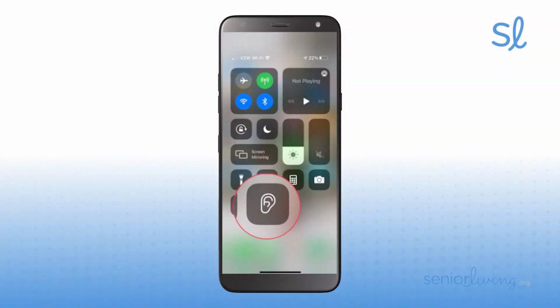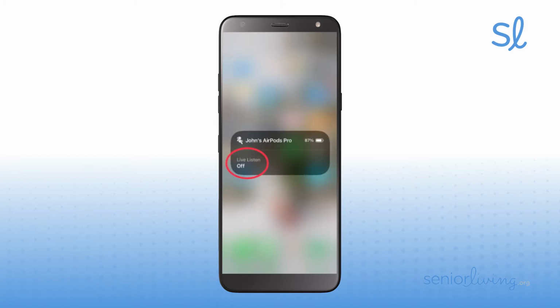To use the Live Listen feature, connect your AirPods as you normally do. This feature should work with AirPods, AirPods Pro, AirPods Max, as well as Powerbeats Pro. Then open the Control Center and tap on the hearing icon. Then tap where it says Live Listen. This will turn Live Listen from off to on.